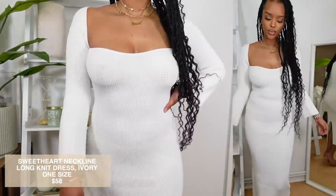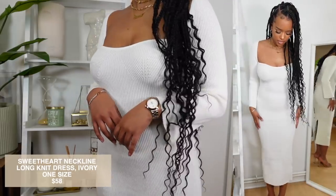And then anything above a 12, I personally think would be pushing it, like a UK size 12. But it's a beautiful dress. The neckline is gorgeous. I really like deep cut necklines like this. It's really flattering on me.